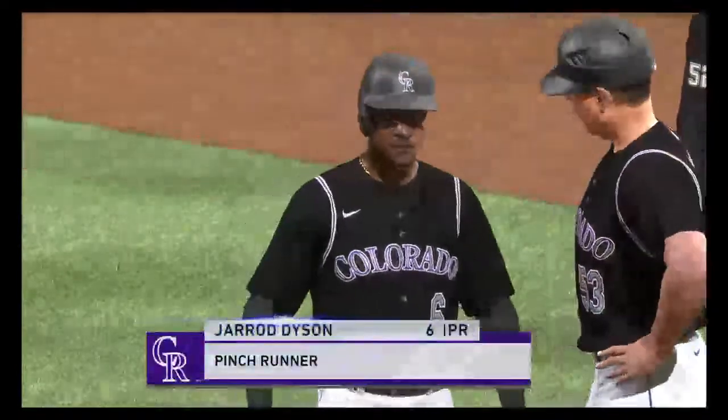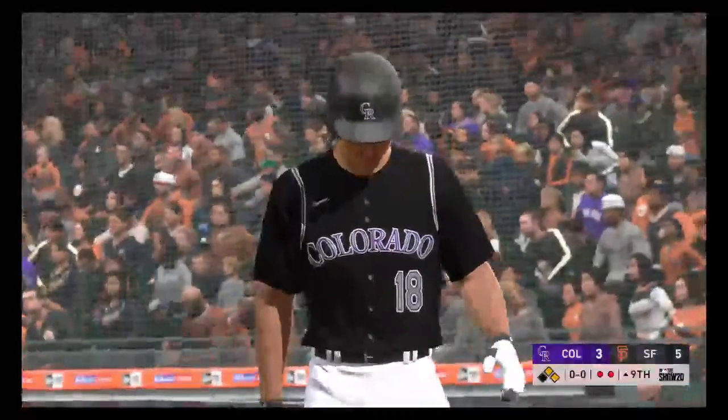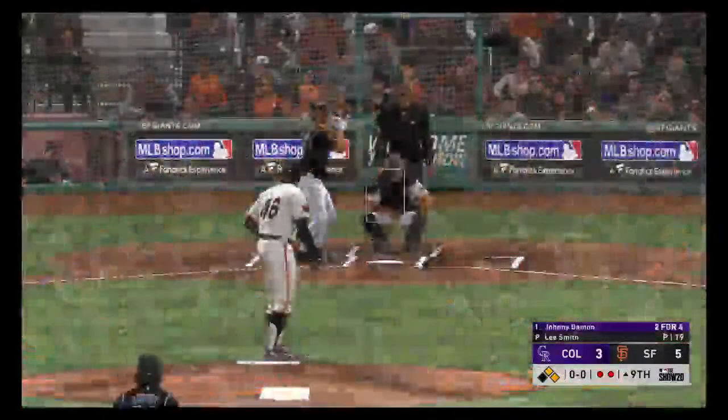Gerard Dyson will come on now and pinch run here. For the Rockies, number 6, Gerard Dyson. So the Rockies lineup turns over, and to the plate, Johnny Damon. He was sat down on strikes in his last at-bat.